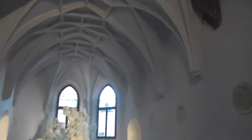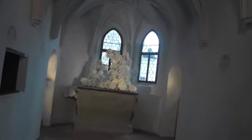These windows, how they're slanted, as though they were designed for some defensiveness. Could it be, though, that it was simply to control airflow? This would have been a tiny chapel with a curious altarpiece now.